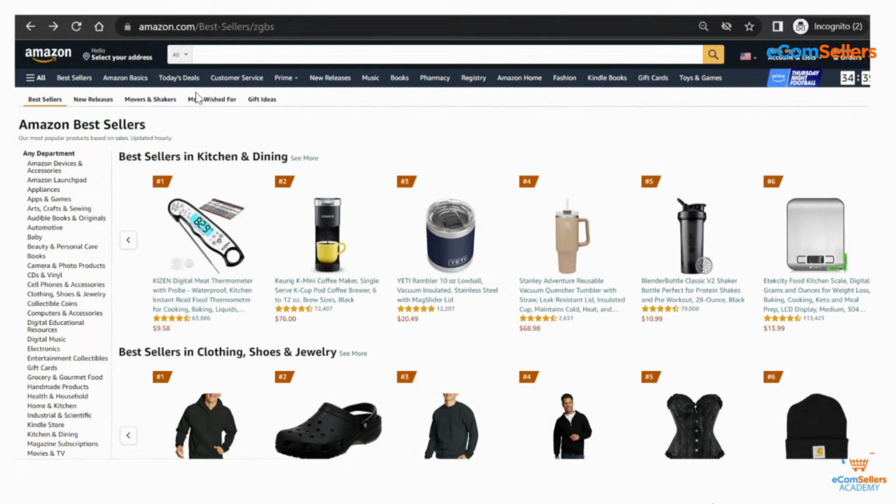So right now, kitchen and dining, because I just took this picture this morning, the number one product is this meat thermometer. That's the thing that's selling right now. It's getting the most traction, the most eyeballs, the most sales. It's already got 63,000 sales. I mean, the reviews, not sales. 63,000 reviews.